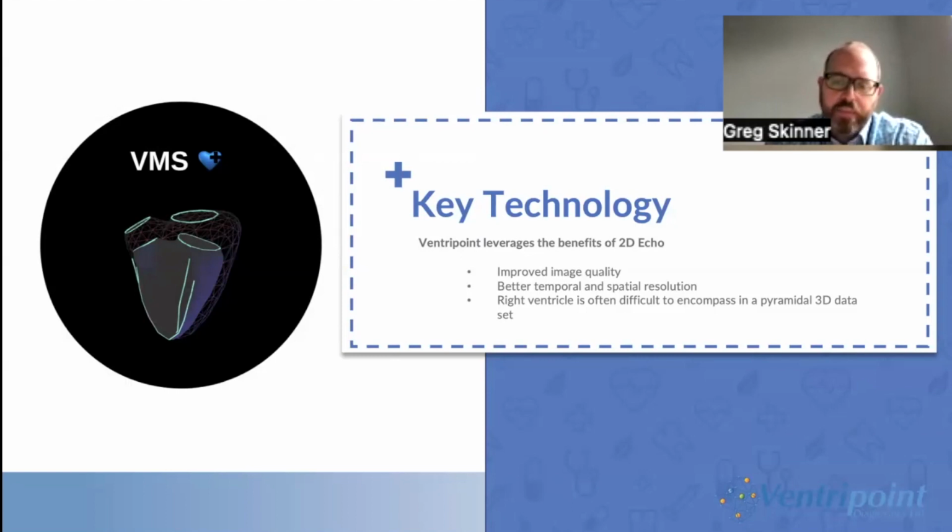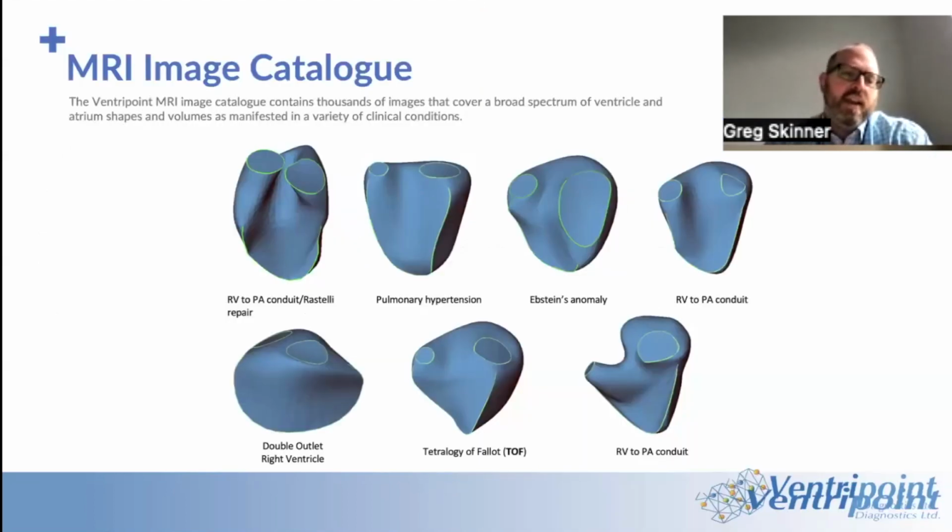And as we said, the right ventricle, particularly when it's dilated, can sometimes be very difficult to fit within a full scan sector. And therefore, you get multiple chances to acquire the different parts of the heart and put them all together to create your volume.